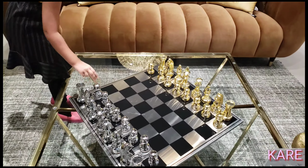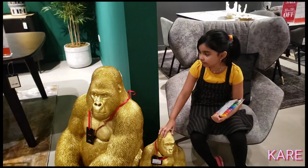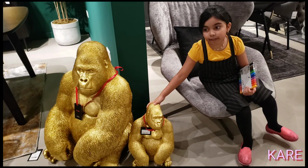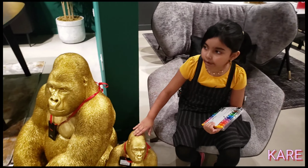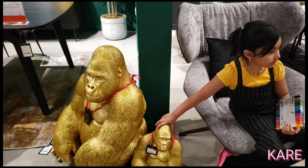Hey, look, it's a golden and silver chessboard. Here's a baby gorilla and a mommy gorilla. Next to it, there's a furniture which I'm sitting on.